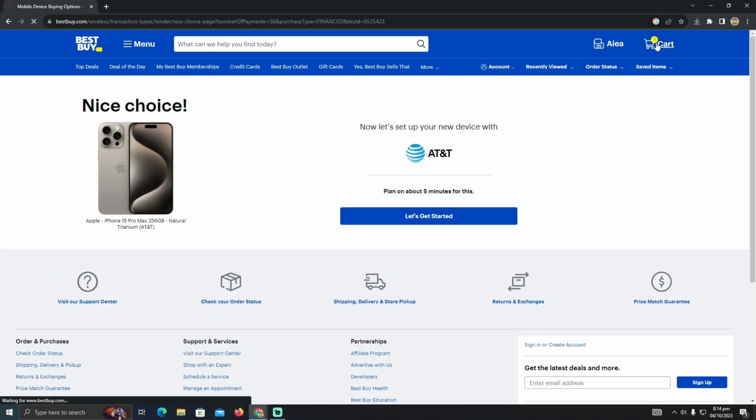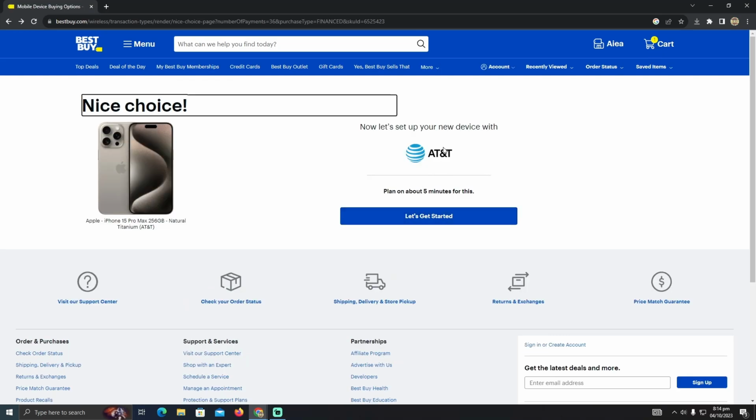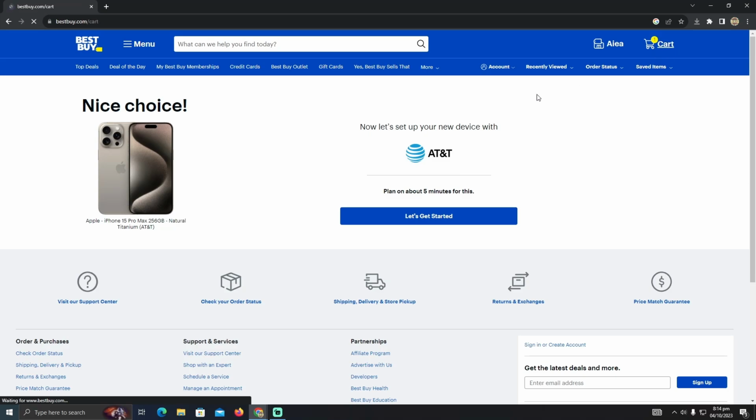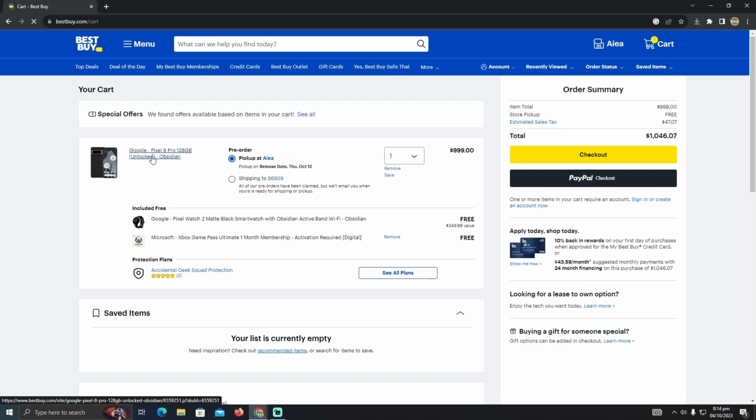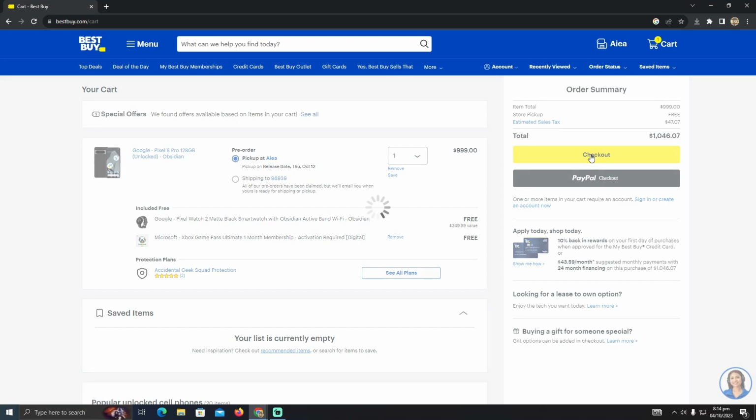I will go to my cart, and here you need to set up your AT&T account, because I'm buying this on a monthly basis, so I need to connect my Best Buy account with this. But if I go to my cart, you will be able to see another phone as well, which I added to the cart, which is the Google Pixel. So now what I have to do is click on this checkout page.